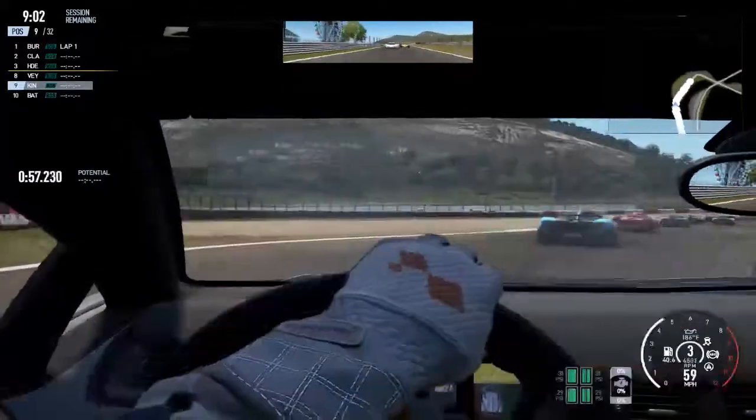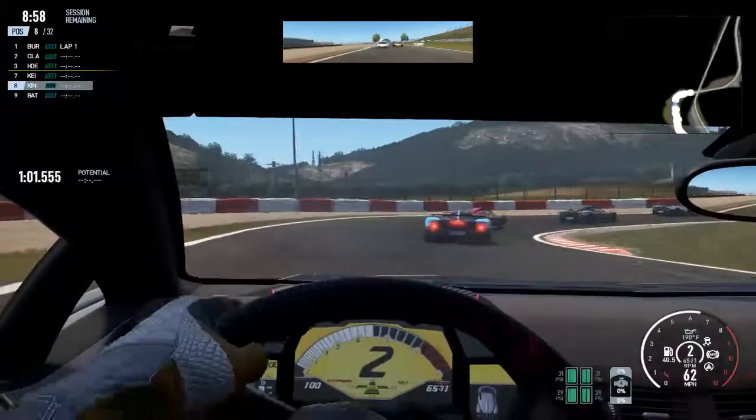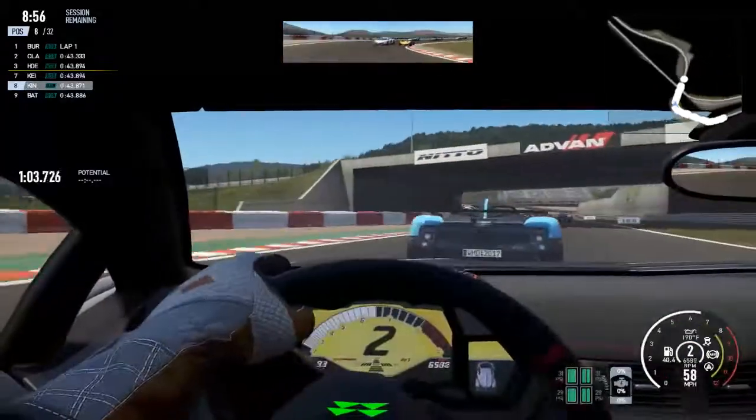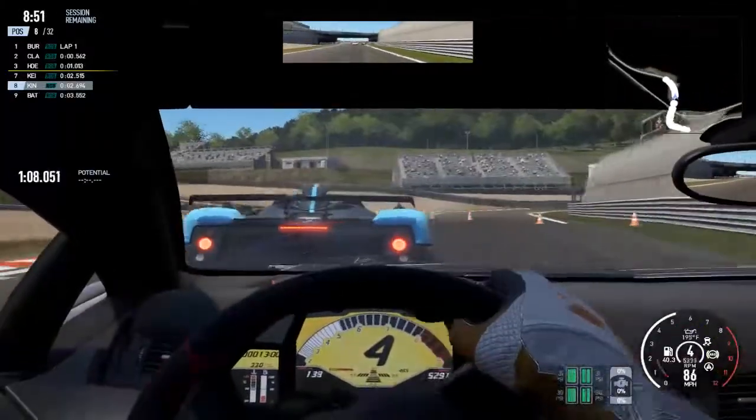See, in the WRC, okay, I could do that. Again, I'm going to try not to. The game won't penalise me for it, but the intention is not just to spin them off, because that rather defies what I'm trying to achieve here.